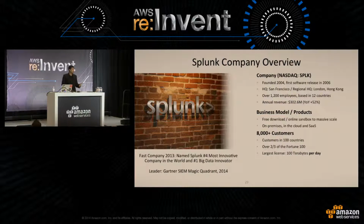And now we have a free online sandbox, which is hosted in AWS, that lets you instantly get access to Splunk. You have essentially a 14-day free trial to the full feature set of the software. Just another thing to mention here, 8,000 customers all around the world.